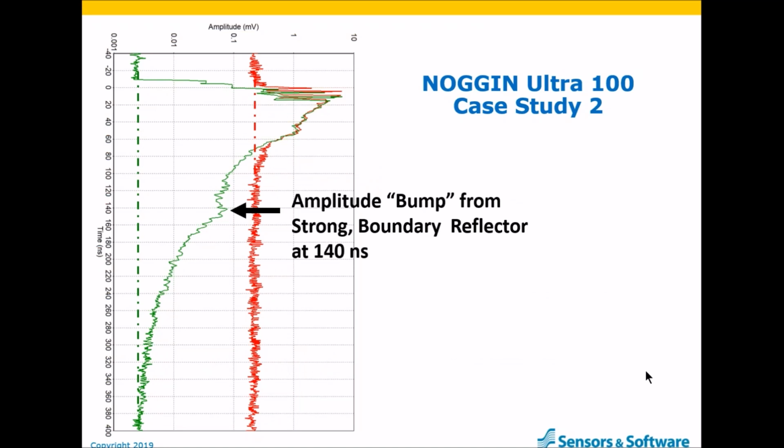I just wanted to point out something kind of interesting in the data. See the amplitude bump here at about 140 nanoseconds? This is from a strong flat-lying reflector at that depth. This plot says that we cannot see it at 4 stacks, that it's below the noise level. So it takes about 32 stacks before we start to see it and the noise level drops.